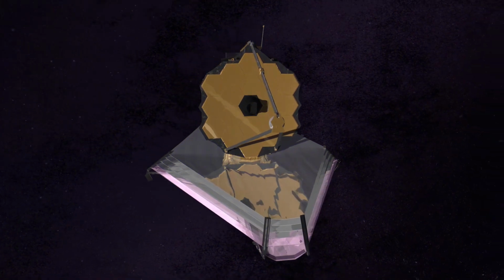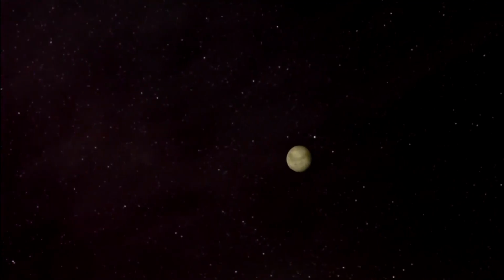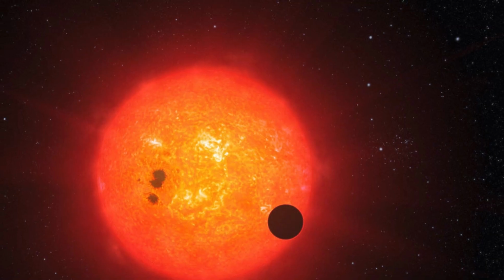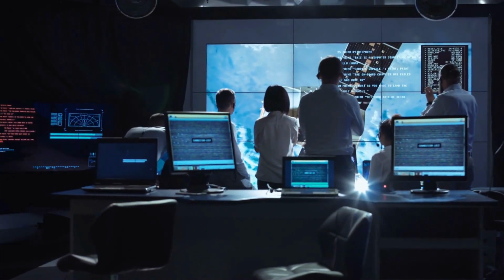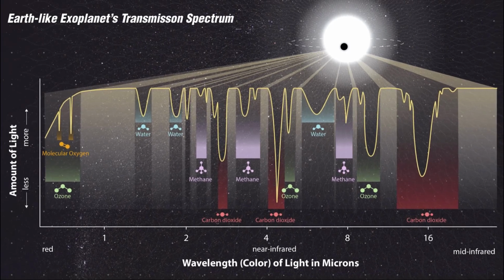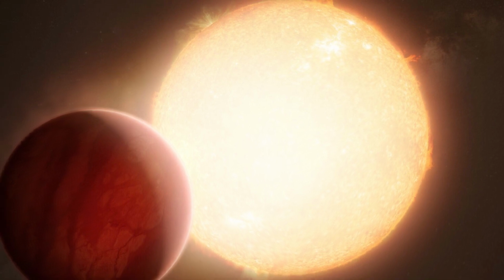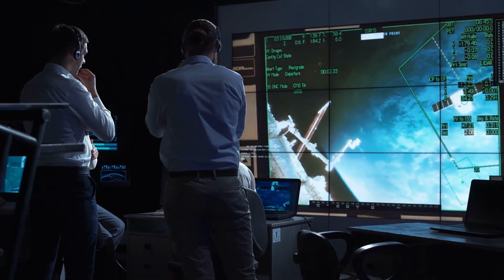So what happened this time was that the JWST observed two transits, during which the exoplanet passed in front of its host star, resulting in a temporary, small dip in the star's brightness. What is more is that the team also used a technique called transmission spectroscopy to examine the exoplanet's atmosphere. And although the team could not confirm the exact composition of the atmosphere, they were able to eliminate certain possibilities.